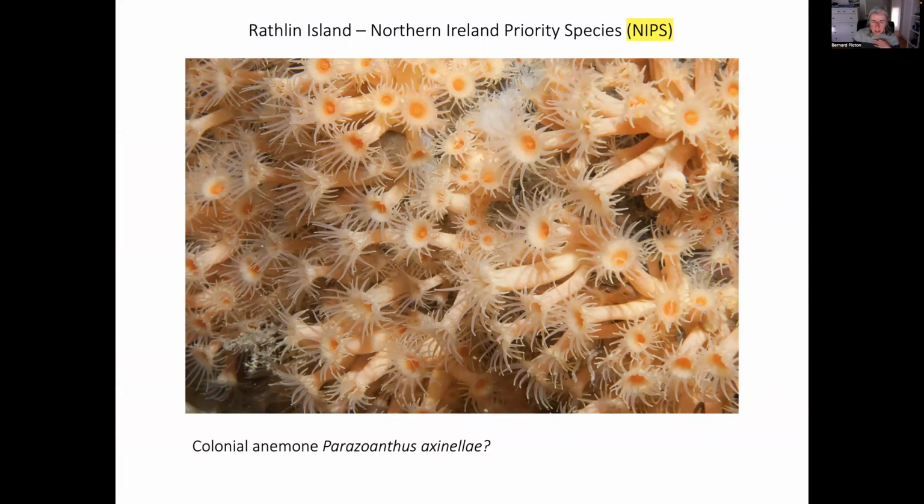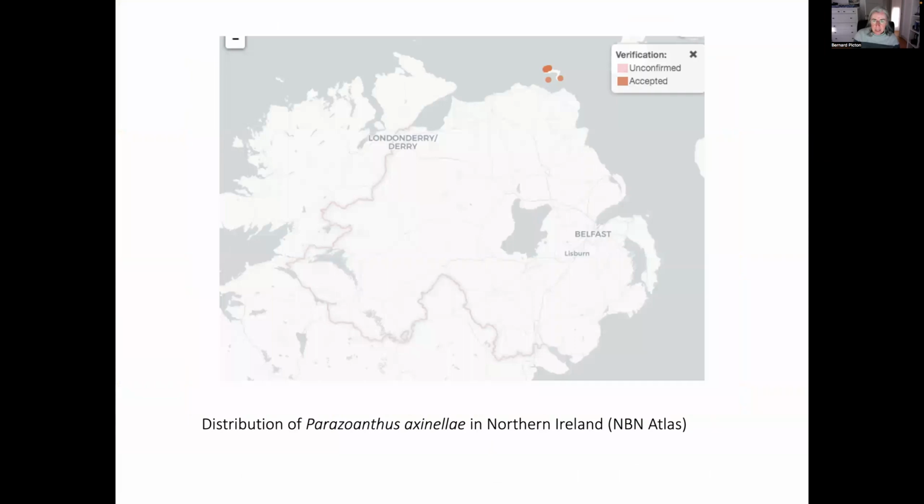I mentioned earlier about whether this yellow trumpet anemone, Parazoanthus, is axinellae or not. There's lots and lots of this in particular areas in Rathlin. If we look at the distribution of it in Northern Ireland, Rathlin's the only place where we get that colonial anemone.